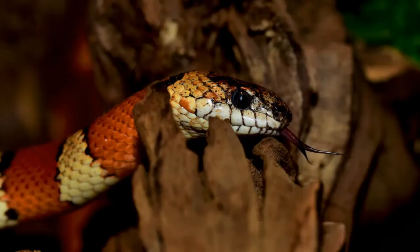Over the course of time, food will likely be your biggest expense. Some snakes can live up to 20 years or more. You're going to be doing a lot of feeding during that time.